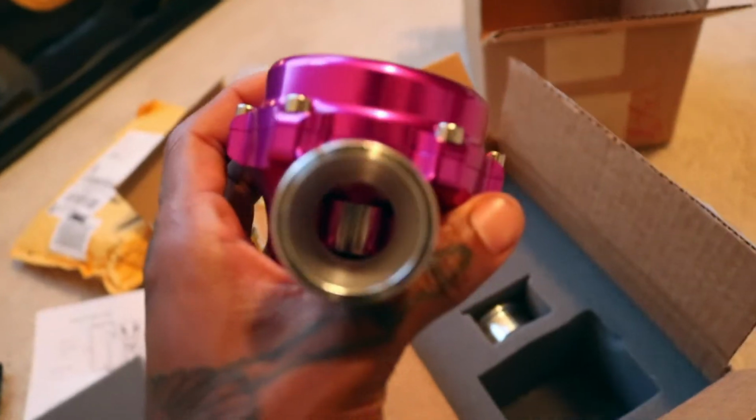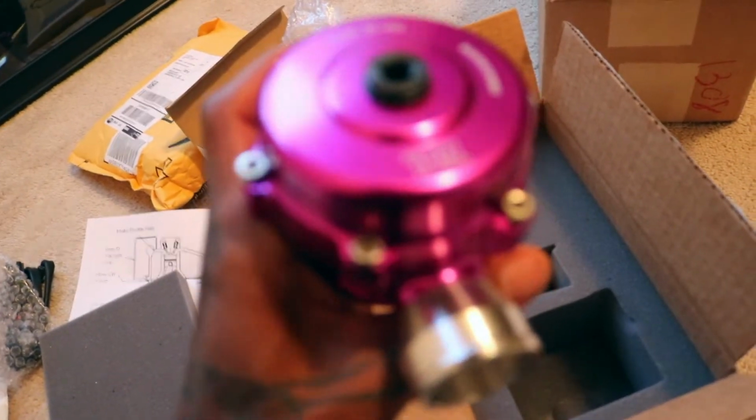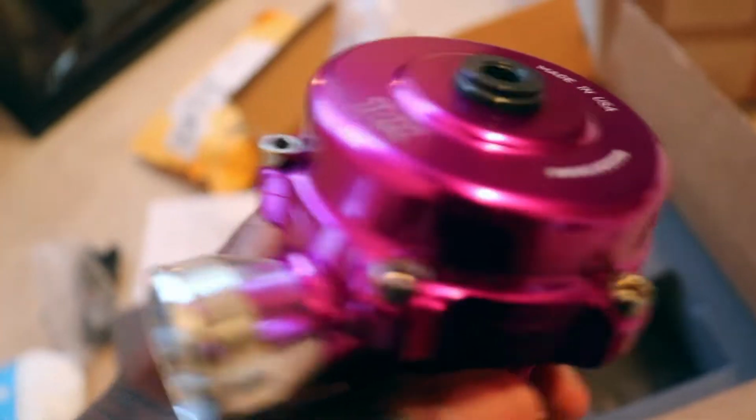All right, man. So I went with the Tial blow-off valve, the recirc. I went with the Tial recirc simply because I've always been really superstitious, and everything I've read has always said Subaru motors always want to keep the blow-off valve recirculated. Good old HKS purple. So I'm gonna get this put together real fast, get ready to put it on the car, and I will update you guys once I get to the garage and start putting everything on.